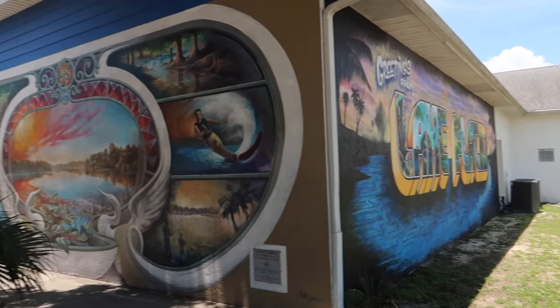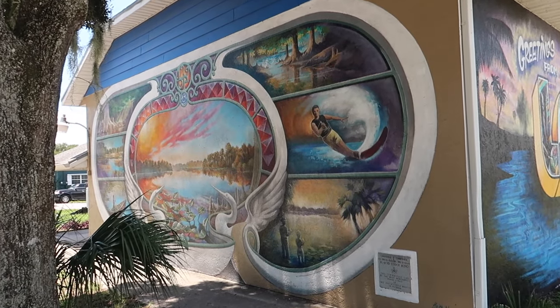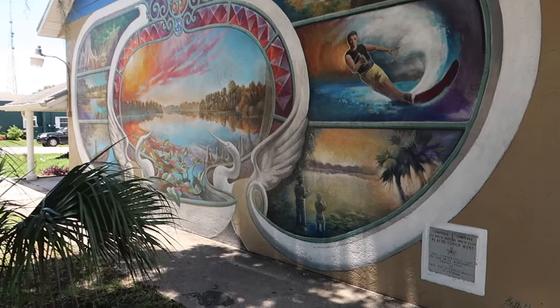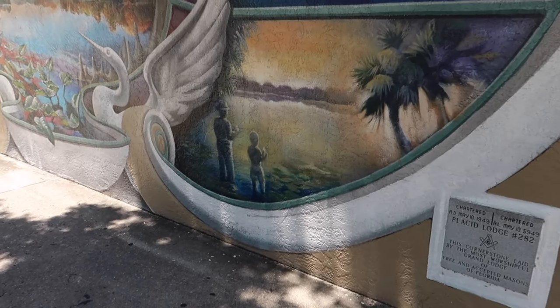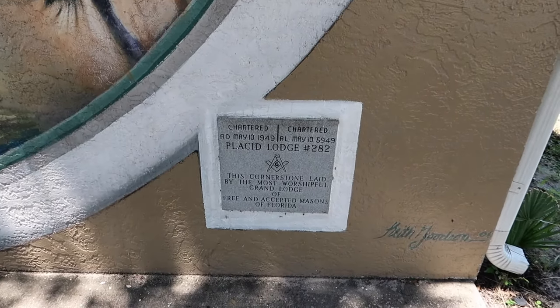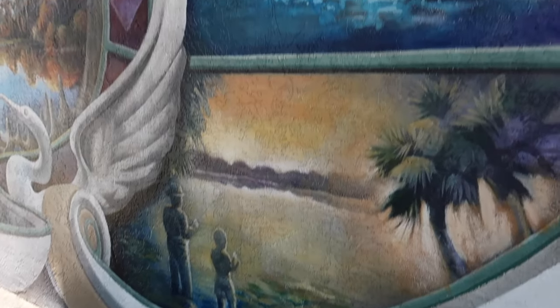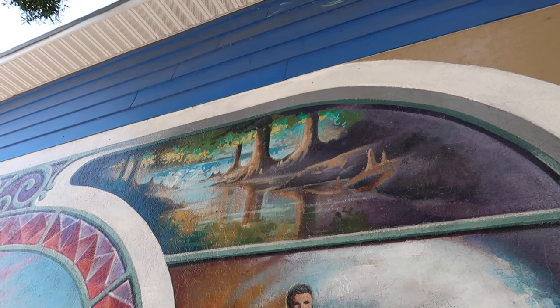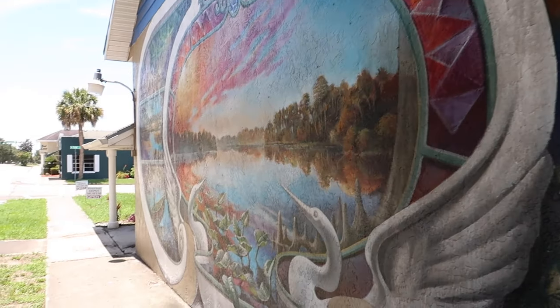Immediately on the other side of this building, right to the left, is another mural. Check it out. All kinds of murals within murals, actually. This is the Placid Lodge. It says it right there. All kinds of murals within this mural. Guys water skiing there. There's some cypress trees. A lot of lake.